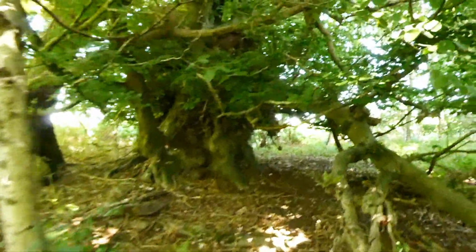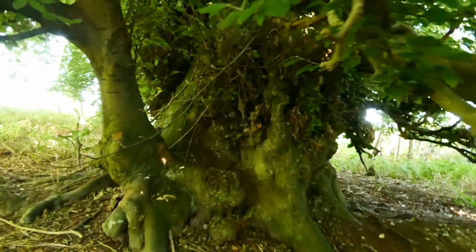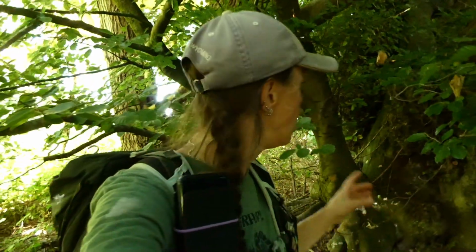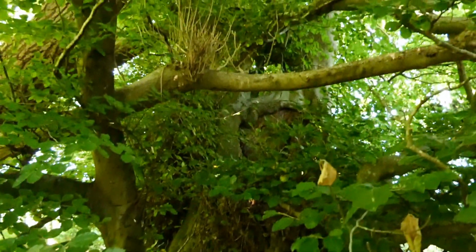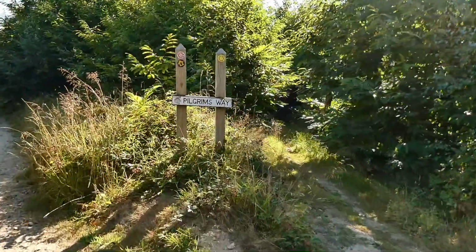Just saw this off the side of the trail, guys. This is an old beech tree, but look at the size of this thing. This is massive. What a crazy tree. Initially when I looked at it, I was thinking it was a yew tree because they're renowned for being old. But you've got to wonder how old something like this tree is, and it's so grown and convoluted and got bits of other trees almost growing out of it, and a lot of the branches are on the ground because they've gotten too heavy. What a crazy, crazy tree.